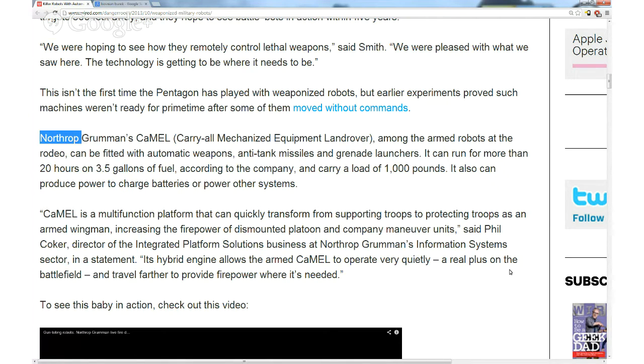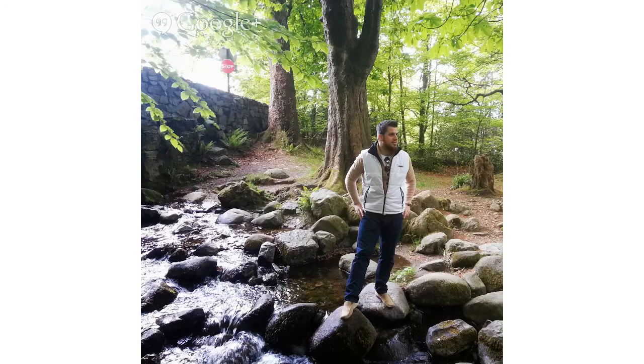So you can have a look at a brief video. It's less than a minute, if you'd like. It's just basically in action, shooting at these targets.